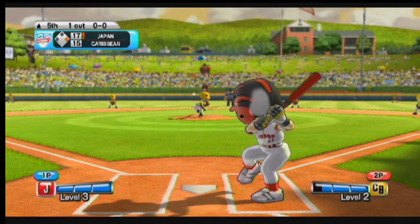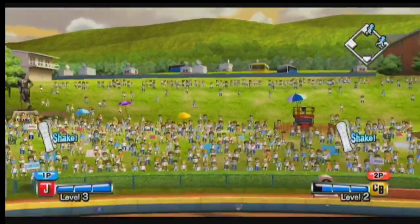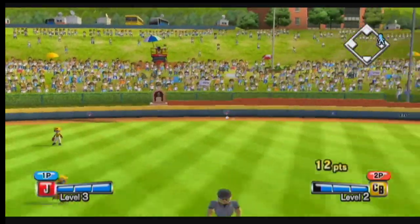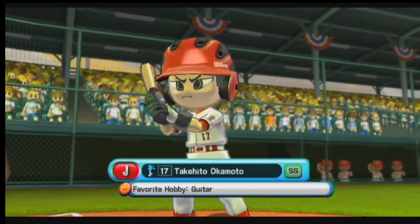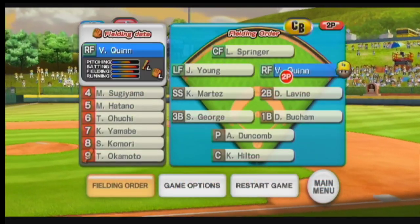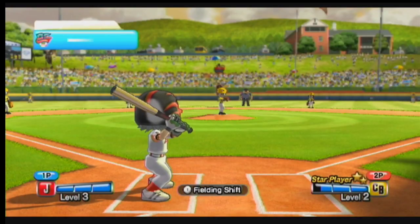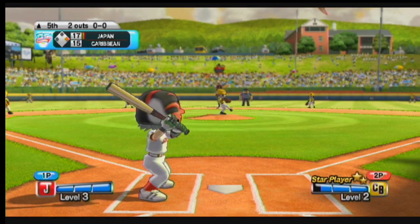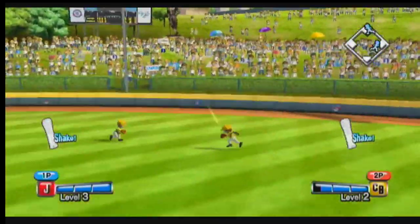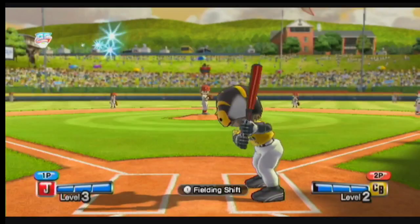Number 23. Two outs. Now batting, shortstop, number 17. Play. Now change. It's the bottom half of the fifth inning.